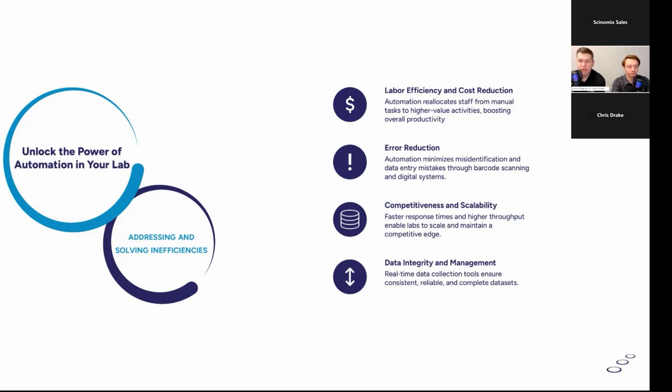The second topic is error reduction. So allowing automation to mitigate the number of times that a sample is touched by a human definitely reduces the risk of human error or contamination. You can also utilize the barcode scanning features to sample track, and it's a little bit more efficient than having a human do that.